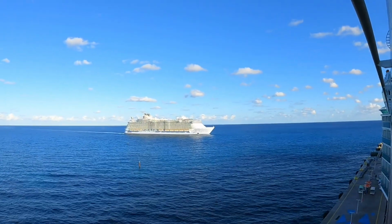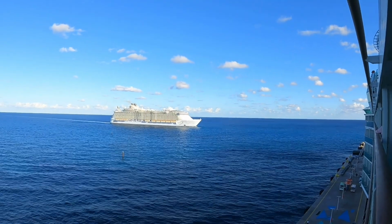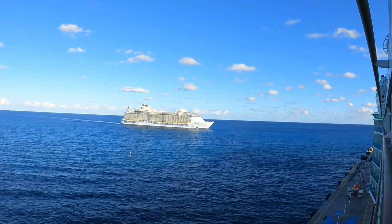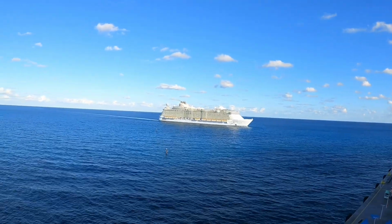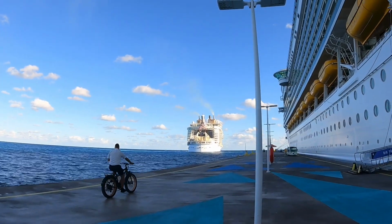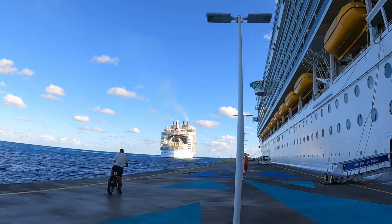Well, from what it looks like, we're going to be having a little company. Well, not really too little. The Oasis of the Seas looks like it's going to be joining us here at Perfect Day at Coco Cay, one of Royal's mega ships. And there she is, officially the Oasis of the Seas with the stage in the back. She's coming into Coco Cay.